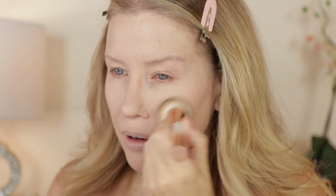Well, this does bode well for those of you that are very, very fair and struggle to find a foundation light enough, because if this is what they consider light medium, then I wonder what they consider fair. And I also wonder what they consider ultra deep. This is one that I would recommend seeing in store if you can, and not buying online like I did. I do have to say that I feel like it looks a lot better after patting it in a lot more. Let's move on to the concealer.